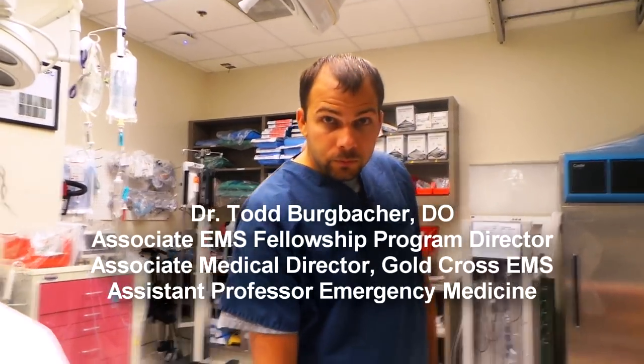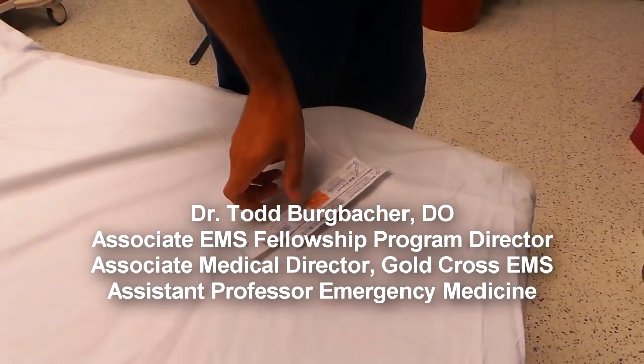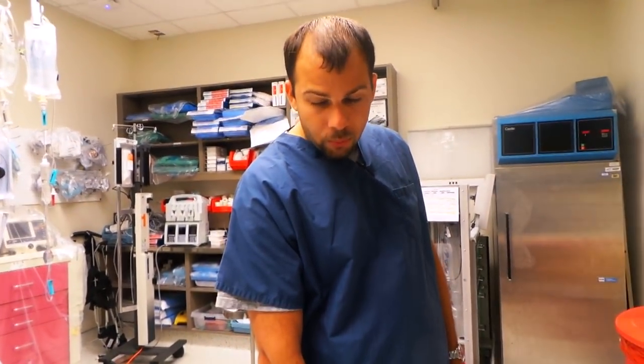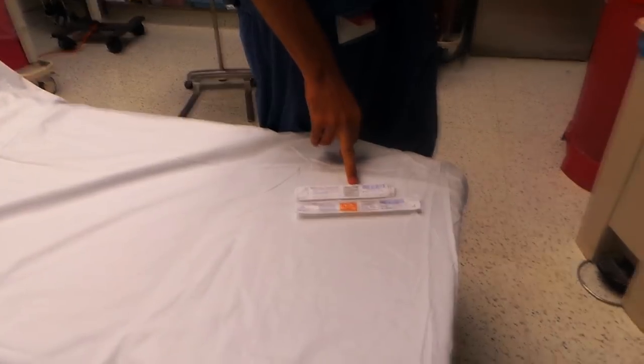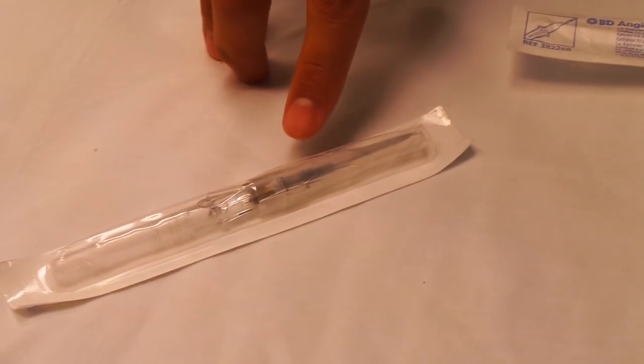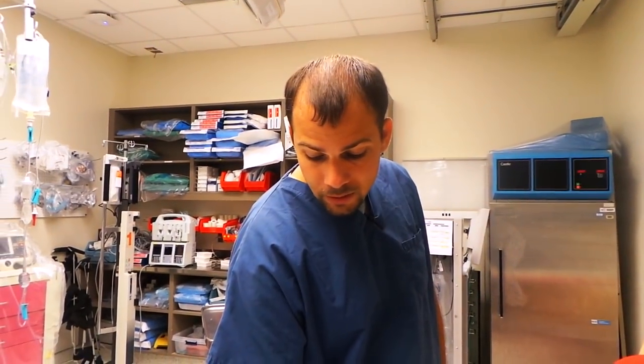So can they just use any old 14-gauge needle is the question. Historically, they would just use a 14-gauge or 16-gauge catheter. However, there's a lot of evidence out there showing that the traditional 1.16 inch catheter, this is your standard, this is a 16, I couldn't find a 14-gauge, but this is the standard length catheter here. And there's literature out there saying that we need to get at least 5 centimeters to reach the pleura and be able to decompress.